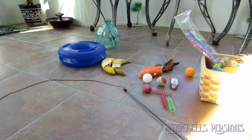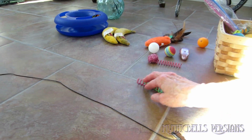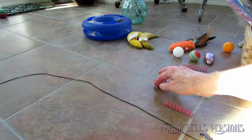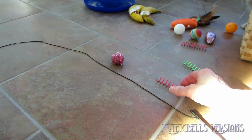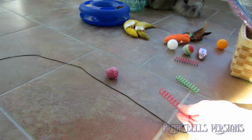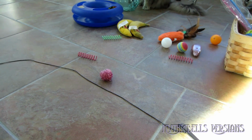Occasionally I have a kitty who has a particular toy that they do like, these little springs, for example, these little puff balls. Kalahari will carry these all over the place outside. Sequoia likes these little springs and she carries them around. We find them all over the yard.